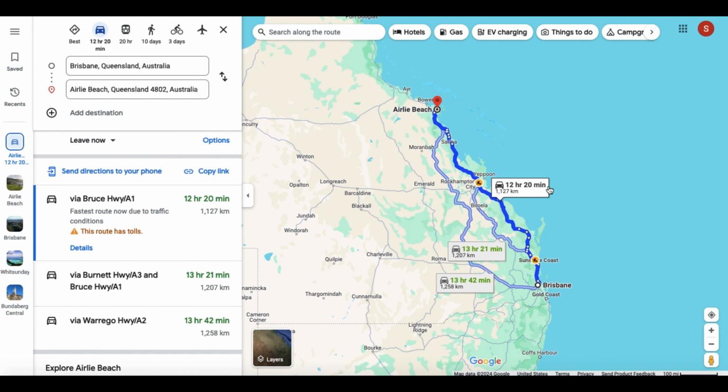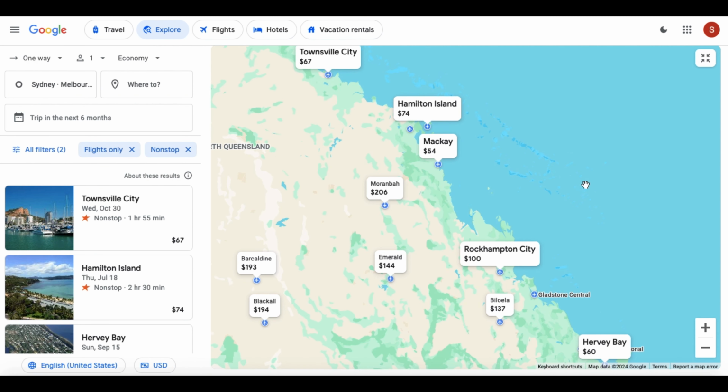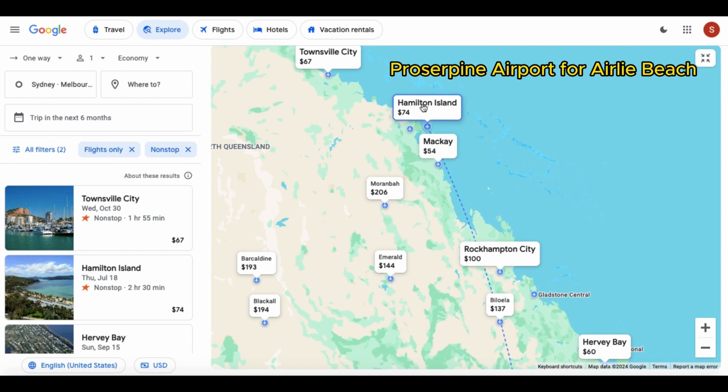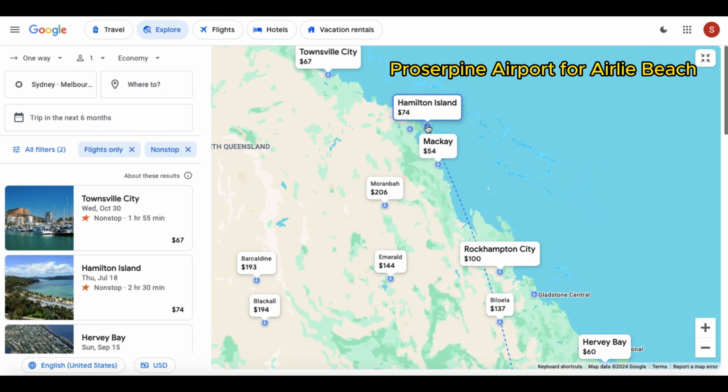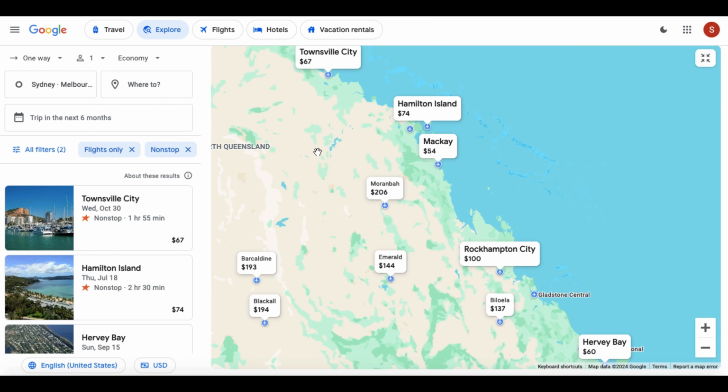Getting to the Whitsundays is easiest by plane. Driving from Brisbane will take 12 hours and from Cairns it's 7 hours. But the good news of a popular tourist spot is the flights tend to be fairly cheap. You can fly directly into Airlie Beach or into Hamilton Island. There are non-stop flights from Brisbane, Sydney, or Melbourne, making this a very easy destination to get to.